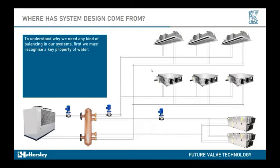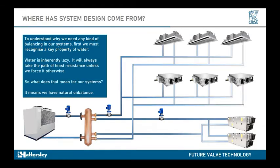Within this presentation, I'll be mostly looking at a schematic. It is a very basic schematic, but you'll have a primary circuit with primary pumps and a low loss header, and then two secondary circuits, each controlled by secondary pumps, one for plant equipment and one for fit out equipment.